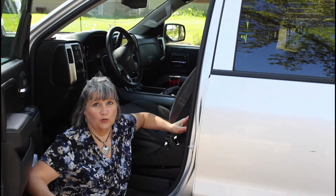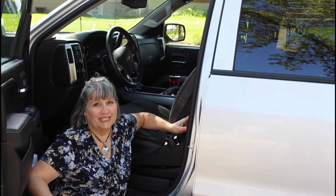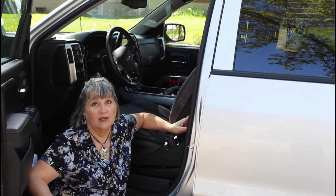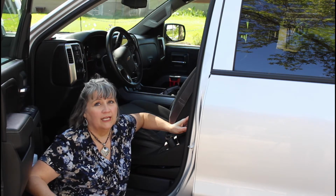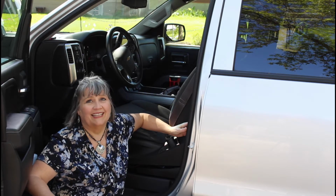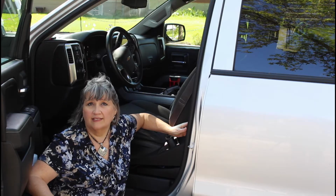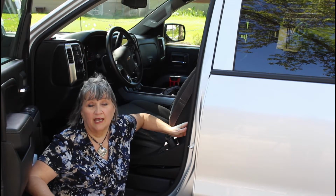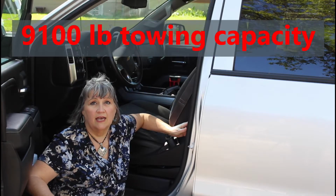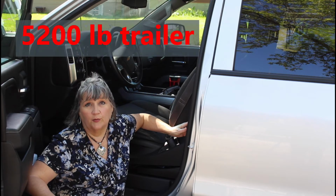Our first visit to a weigh station was something of a surprise. We were just a few days from moving into our new life of full-time living in our 22-foot travel trailer with a half-ton pickup. Looking at the amount of cargo in our truck and in our RV, we surely had less than what I see many other RVers carrying, but the scale said we were not within our safe limit, and I was shocked. We drive this Silverado, which has a towing capacity of 9,100 pounds. And my trailer weighs only 5,200 pounds when empty.